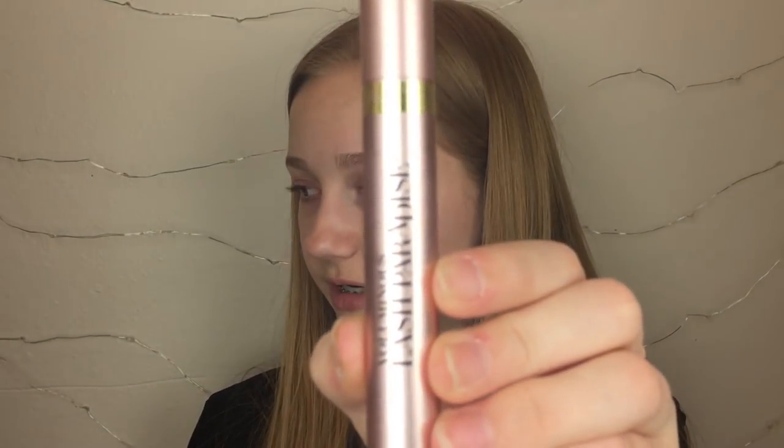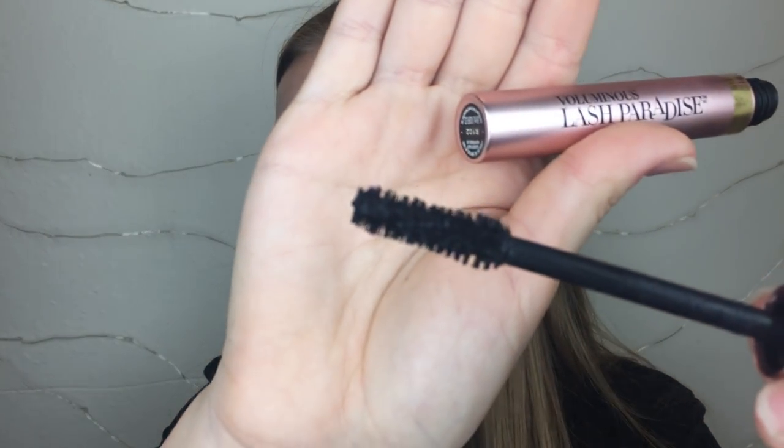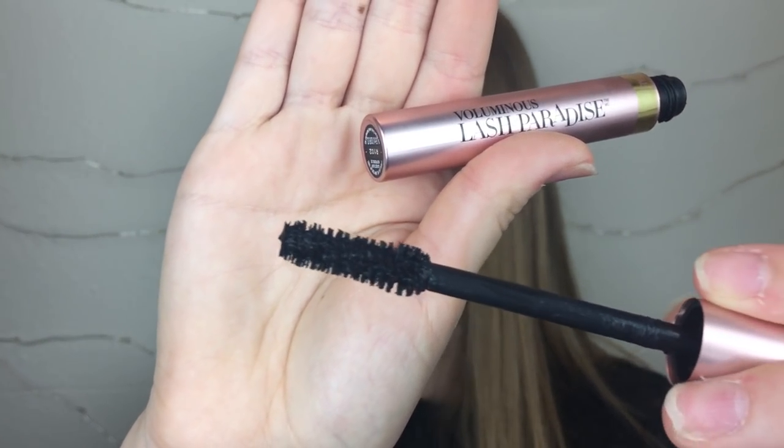And I only got one thing at Target when I went, and so I got the L'Oreal Lash Paradise Mascara. I got this because I heard it's a dupe for the BTS Mascara by Too Faced. The wand looks like this, which is a lot like the BTS mascara. A lot of people say it's clumpy, but honestly, I'm not having a problem with that.